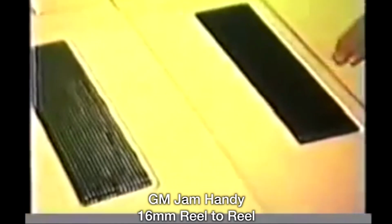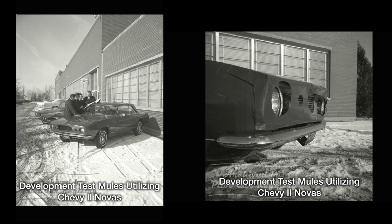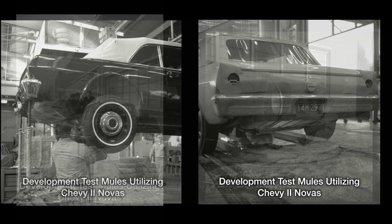And fiberglass. Full-scale fiberglass model. It won't run, but it looks enough like the real thing to fool an expert. When this process was complete in the winter of 1965, the potential drivetrains were tested in Chevy II X-Car Novas.